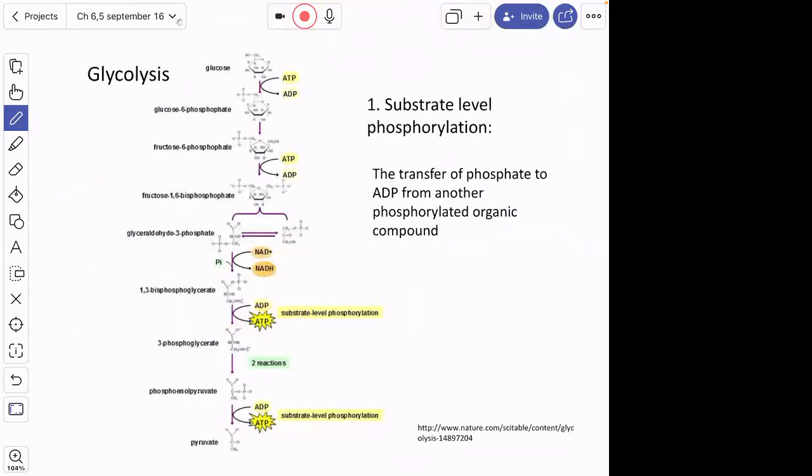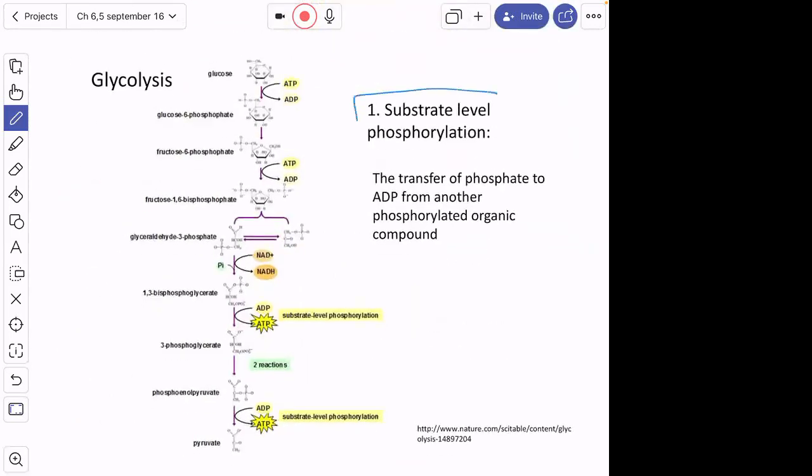The first way is by substrate level phosphorylation. Okay, and I've just put glycolysis up here. Just briefly, we're going to get to it in more detail in a little bit. But during glycolysis, this is an example of when ADP gets phosphorylated by substrate level phosphorylation. And that name's a little bit confusing. It generally means that the phosphate comes from some other substrate in the reaction. That's not always true. Sometimes it's kind of floating around in the solution.